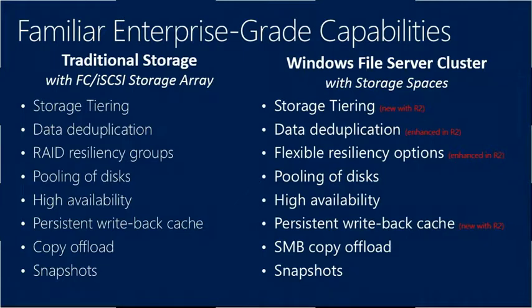Deduplication, to be able to have VMs that are actually running for VDI infrastructure, as an example, and have deduplication taking place live on those files. Unsupported. It is supported, sorry. Flexible resiliency options. We've made it so that we have parallel rebuilds that eliminate the need to have hot spare drives, because of the way that we do rebuilds from a performance perspective. We pool disks, we have high availability, and we've even brought in this persistent write-back cache in case your drive controllers don't have battery-operated cache modules on them.